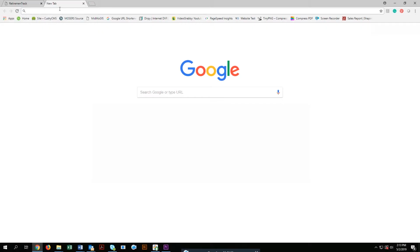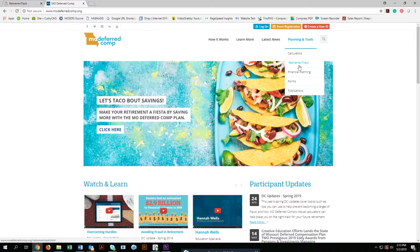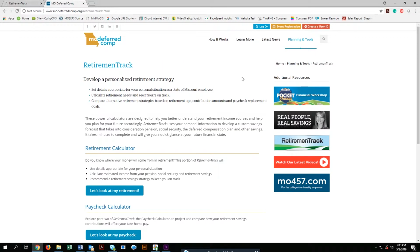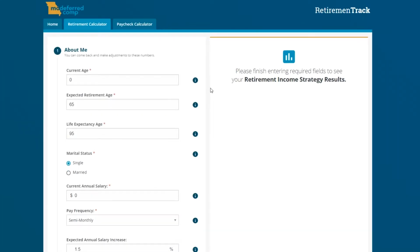So to find RetiremenTrack, let's go to www.modefercomp.org. Hover over the Planning and Tools section and click RetiremenTrack. On this page, you're going to scroll down just a little bit and click the Let's Look at My Retirement button. Now, RetiremenTrack is broken down into 5 short sections, the first being all about you.